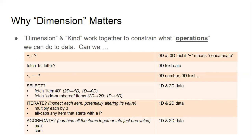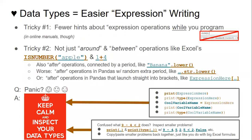But then you start getting into things like fetch item number 3, or fetch the odd items, or do this one thing but only to every 3rd row, or give me the sum of all of these. Those are special things that are collection operations. You can't really say give me the 3rd item of the number 5. That doesn't even make sense. But you can say give me the 3rd item of a list of numbers. So keeping all that in mind can really help you think about what you want to do to your data now that you're not just looking at it and having to think about it in the abstract.